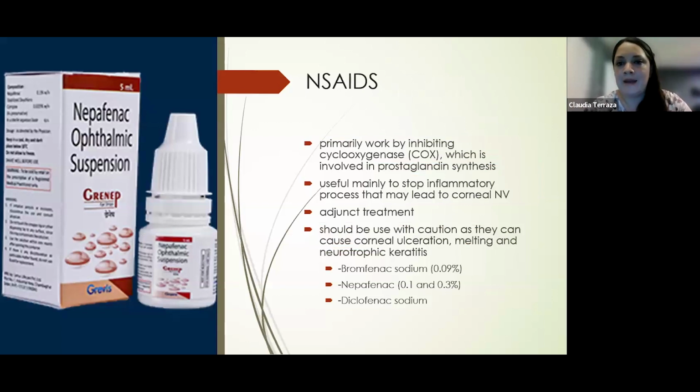NSAIDs primarily work by inhibiting cyclooxygenase, which is involved in prostaglandin synthesis. They might be useful just to stop the inflammatory process that might lead to corneal neovascularization, but we cannot use NSAIDs as a primary treatment, just as an adjunct treatment. And as we know, we should use them with caution due to the complications they may cause, such as corneal ulceration, melting, and neurotrophic keratitis. The most commonly used to prevent neovascularization are bromfenac, nepafenac, or diclofenac.